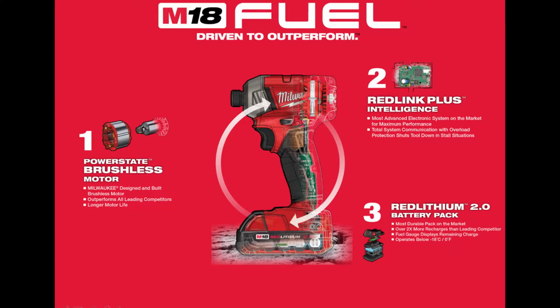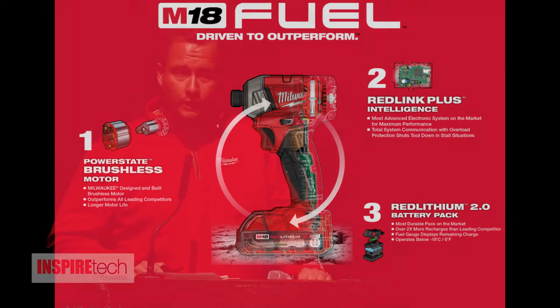So it's kind of just a little sneak peek there. But one thing, again, like I mentioned, is we're trying to create, our vision at Milwaukee is to create a cordless job site, cordless workspace, wherever you are using tools.